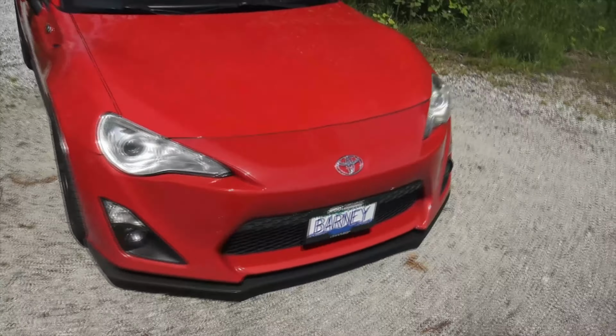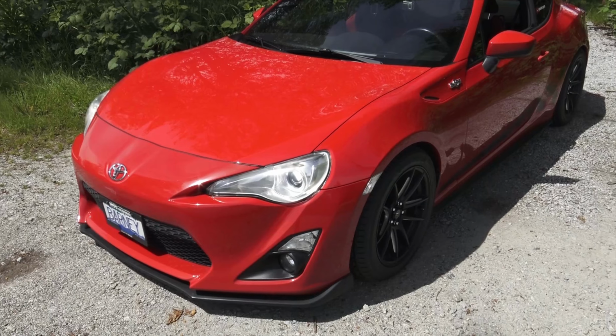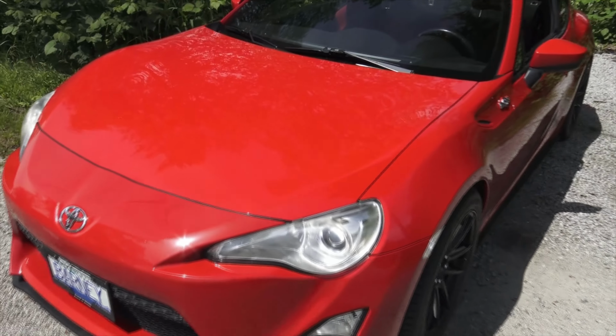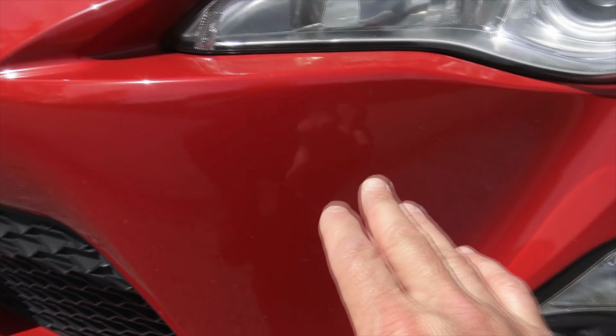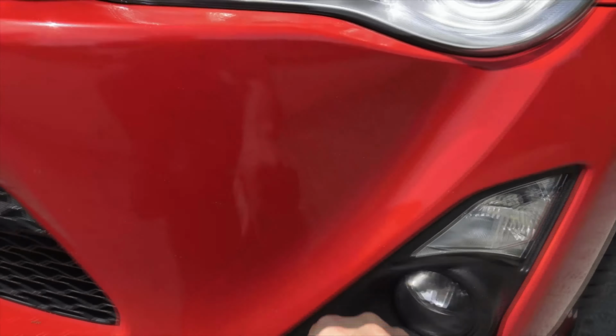Now this car has 200,000 Ks on it, which is quite a bit. One of the higher mileage FRSs out there. And look what all that mileage has done. You can see that I've recently washed this, but the whole front bumper is dull.